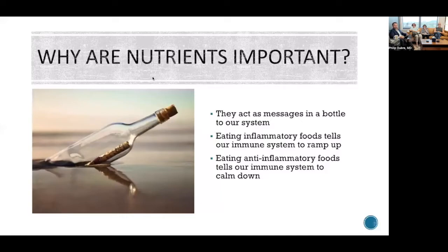Why are nutrients important? So they act as messages in a bottle to our system. This is different than vitamins and minerals. Minerals have a handshake, right? Iron touches oxygen. It's literally used to carry oxygen. Vitamins are used in a process to change that process. Nutrients, on the other hand, stimulate a process.